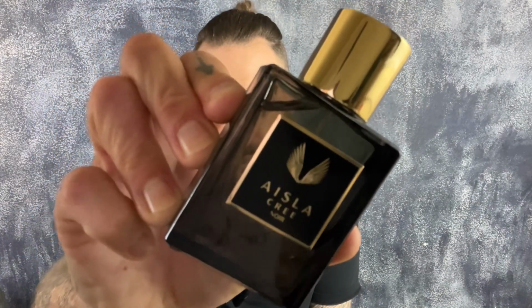Let's move on to number 2. The second offering from the house of Aisla Cree, and that is the beautiful Noir. Now, different bottle. Sorry, same bottle, different color. Dark bottle kind of shows you that it's going to be a darker fragrance, and that is what this one is. This one's wild, okay? This one's wild, and I will tell you the same thing. I'll spray it on hand, and we'll talk about it.